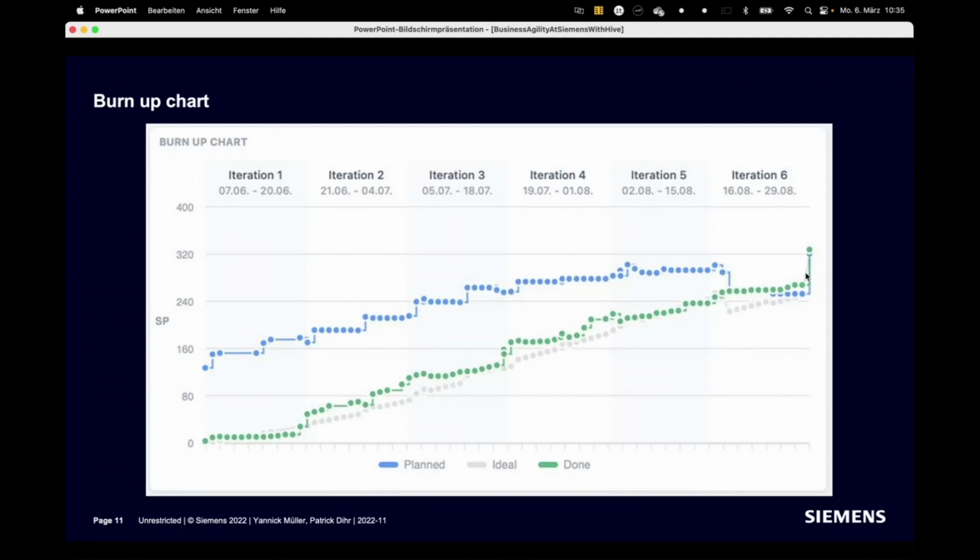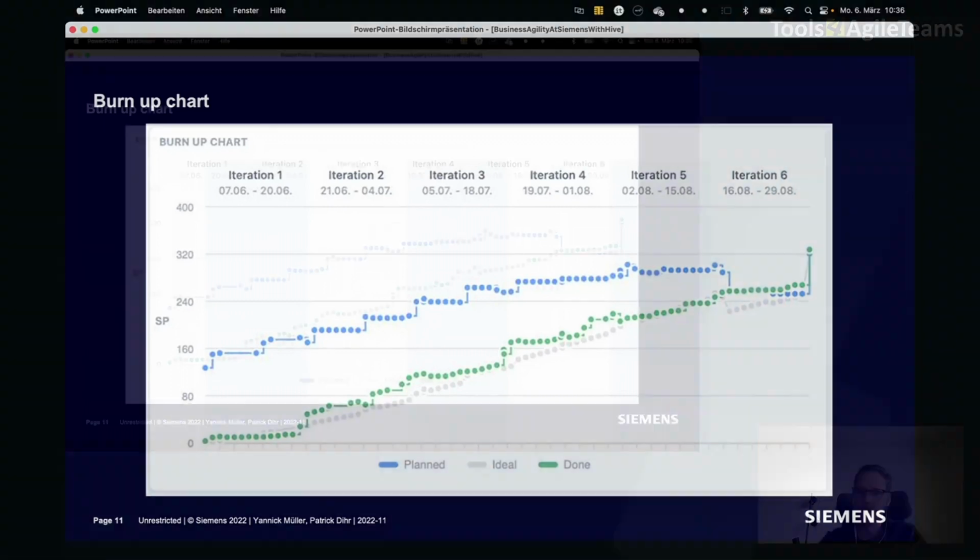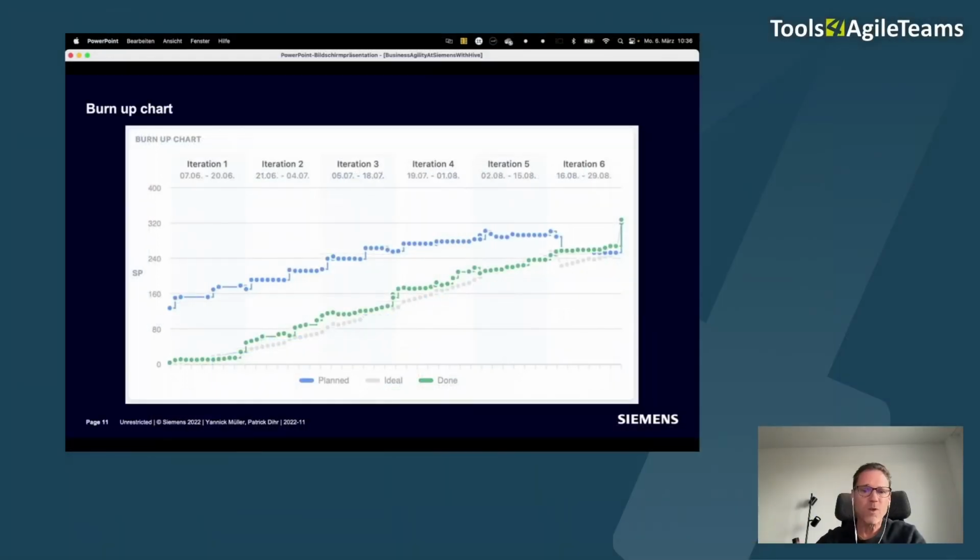And you see here, also thanks to Hive, we were really capable to stay as close to the ideal as ever possible, I think, in my opinion at least. So that's how the chart should look, and that's also how I as a Scrum Master or the RTEs can really use it on every level and use it to steer the teams and align if needed.